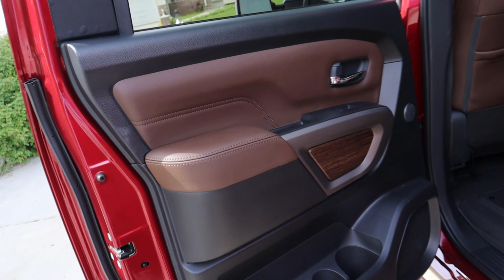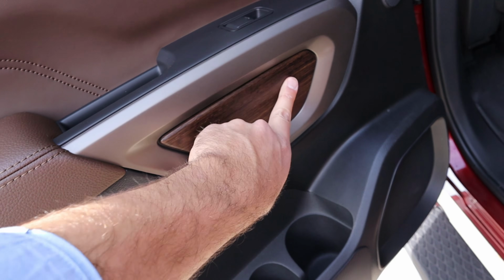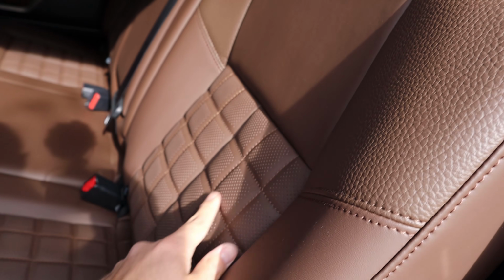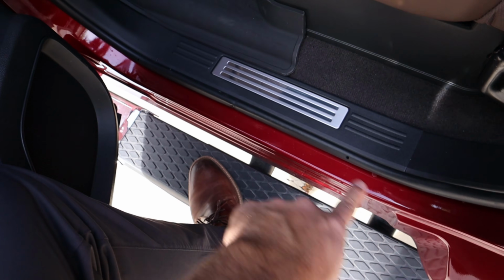Now popping into the interior here, you can see the door panel is actually very nicely appointed. Notice the wood trim down below. And here's the seat for the rear. Now it's got that cowhide texture, but then it's smoother here in the center. And look at all the perforations on the quilted design. And then notice here, a little plaque.